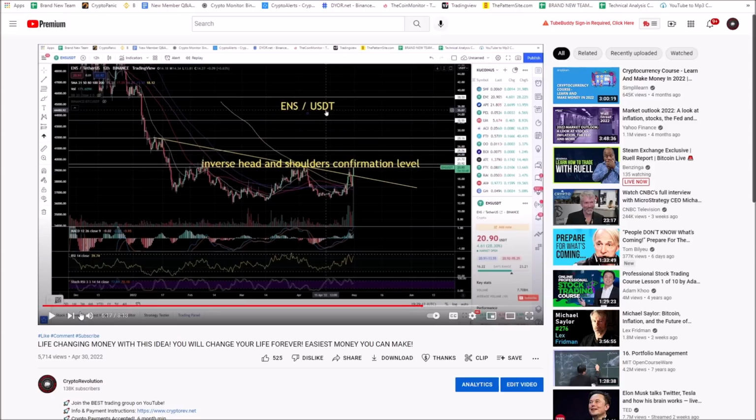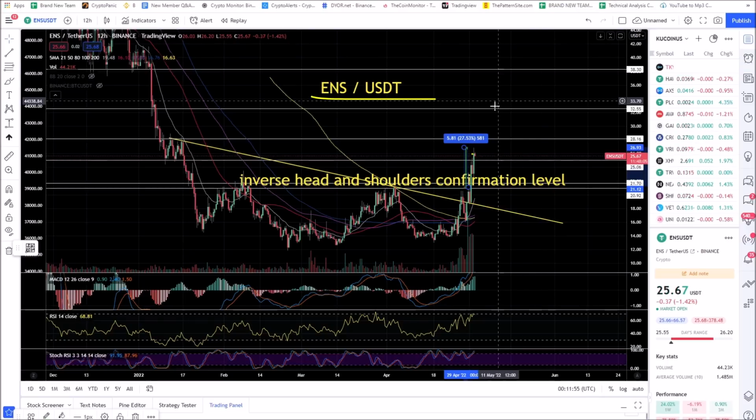NS, I gave you guys this setup on April the 30th, just a few days ago. It was at $20. I said inverse head and shoulders. This coin, Ethereum Name Service, is very profitable. And most of these coins are just pipe dreams. They're nothing, right? Most of them go to zero. But ENS has a bullish setup, and they came out with profit numbers which were off the charts. You see ENS now, 27% profits since I gave it to you guys on YouTube in just a couple days.